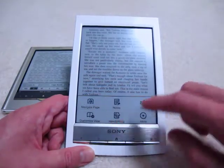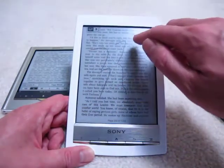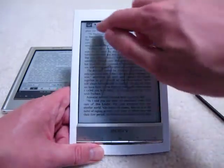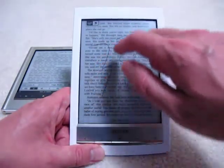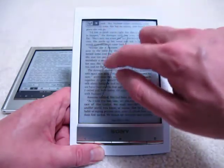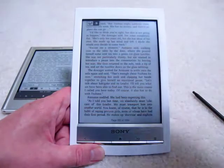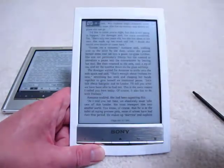The other thing is you can do handwriting. So handwriting on the PRS-T1 is much better than the old device because it's much more sensitive. The touchscreen is much more sensitive. Of course, it's still an e-reader. It's not a tablet, so you cannot compare it with a tablet.